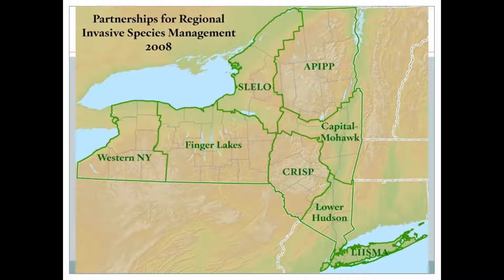CRISP covers all of Otsego, Delaware, and Schoharie counties, most of Greene, Ulster, and Sullivan counties, and a small part of Orange County, just down here at the bottom, which makes up about 3.3 million acres of the greater Catskills watershed. And as Carolyn mentioned before, CRISP's mission is to promote the education, prevention, and early detection of invasive species to limit their impact on the ecosystems and economies of the Catskills.